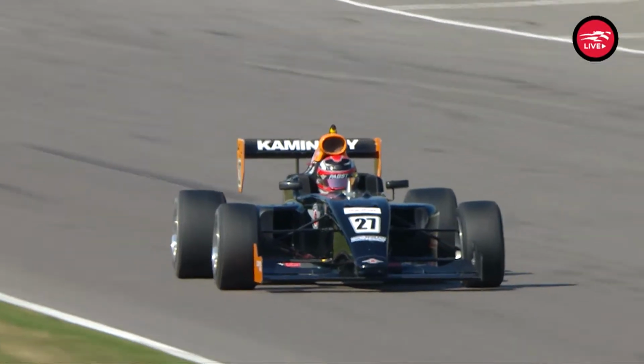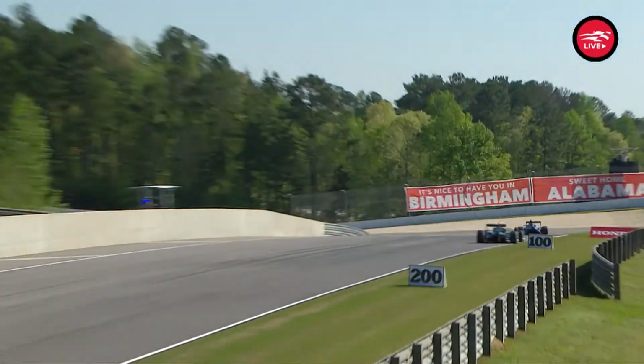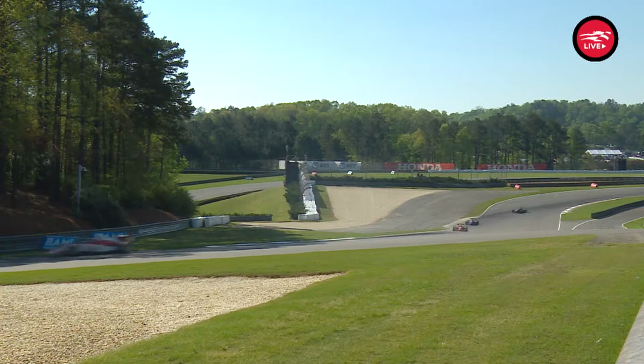Front four drivers pretty evenly split now. Wyatt Prokacek. What a run for Wyatt. Jay Howard driver development. First and sixth on the racetrack right now. Solid running.